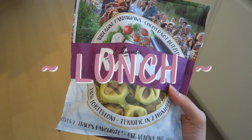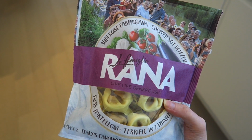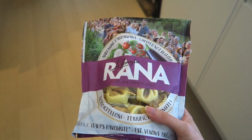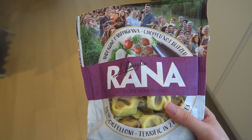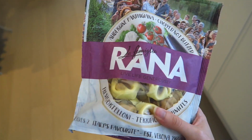So for lunch today, I'm gonna do these tortelloni. They're the Rana ones, and they've got aubergine, cheese, and tomato. They're actually really nice. I've had them before. This is a pack that comes with 2 portions, I think. So what I might do is do half of it now for lunch and save the other for dinner. And I'll do it with a bit of tomatoes, cucumber, sort of like a salad as well, I think, just to add a bit more to it.